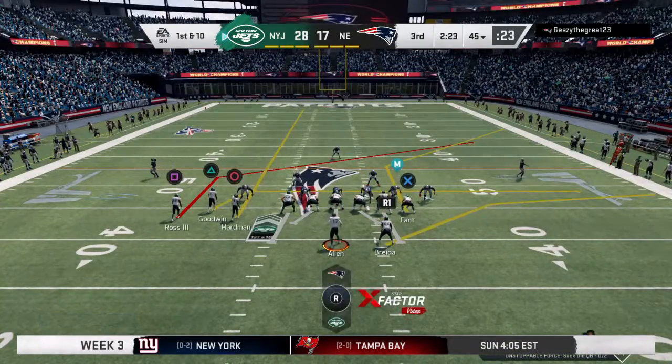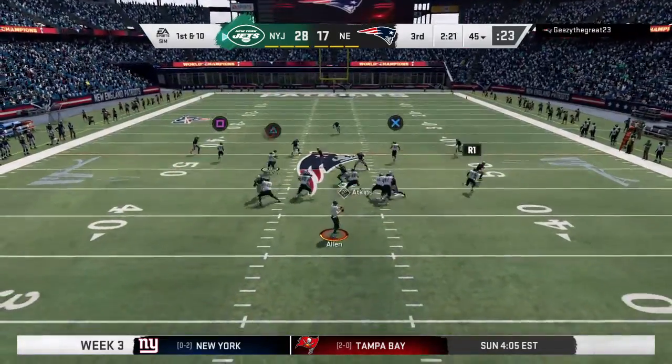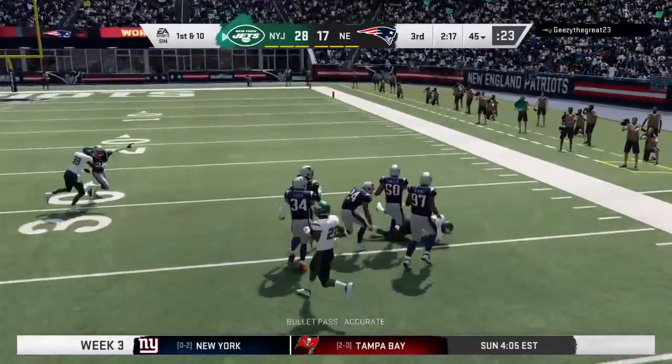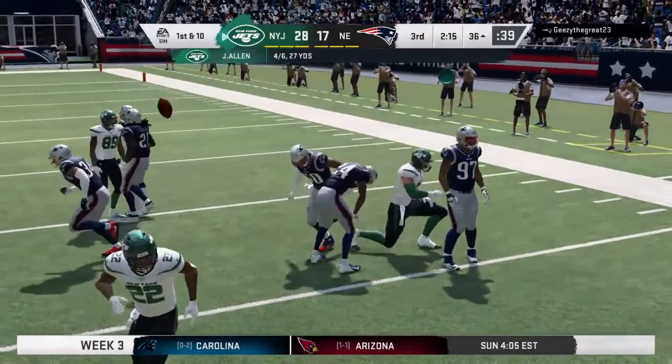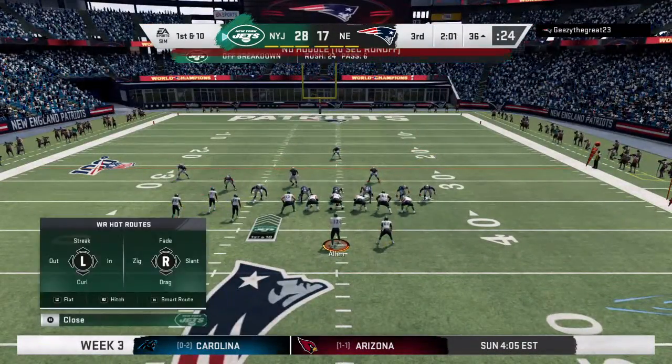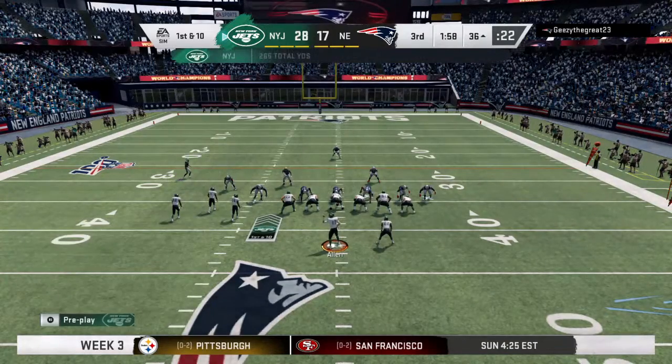X3, 218, stop. On 1st down, Allen. They'll tussle for it, and this is going to be caught. Right about 20 yards on the pickup. Officially, they'll say it's going to go for 19.